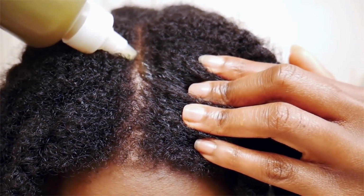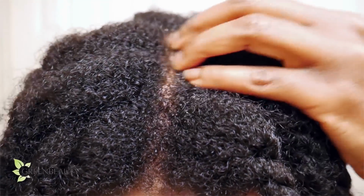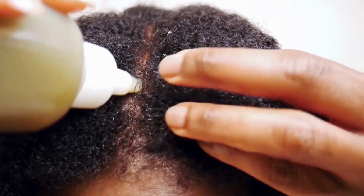Herbs create balance hormonally, microbially, and keep your scalp pH balanced. So I plan on doing herbal treatments on my isolated problem area more often. Once a week, I'll do a herbal treatment, then rinse it out, then spritz, then oil, then retwist if needed. Because this area is small, it's a quick process.